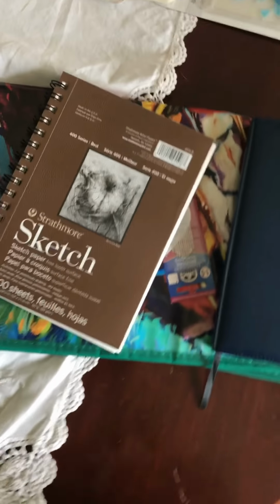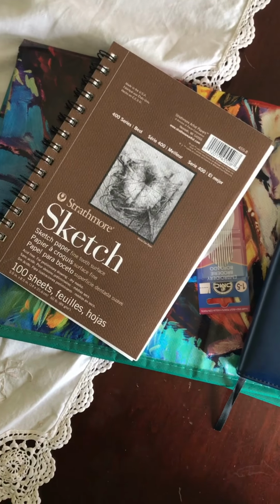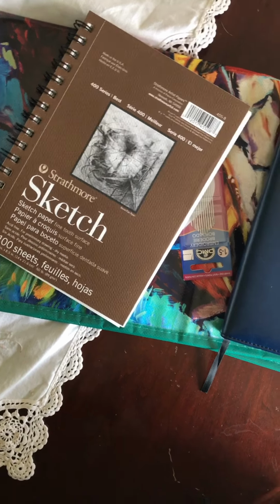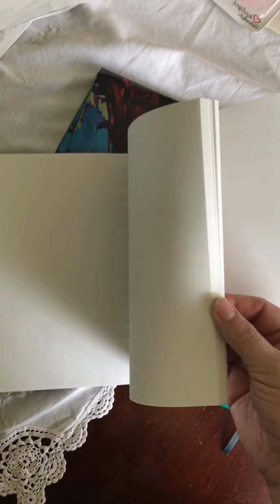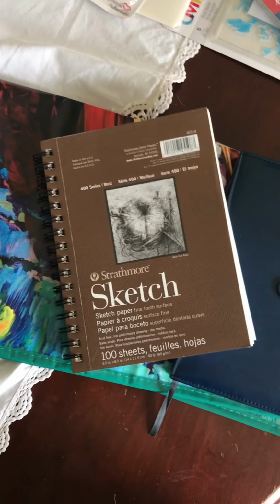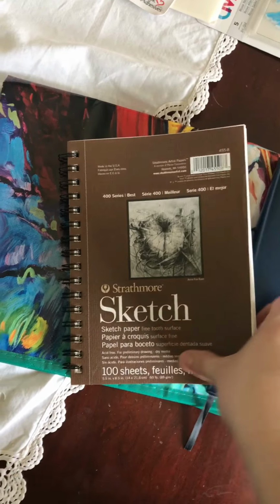I also stopped at an AC Moore. We don't really have those in my area. I think the closest one to me is maybe in Evansville, Indiana. But I bought a sketchbook with 100 sheets in it because I thought at that point that I might do another sketch a day. I've since decided to do a different 100-day project, but it was on sale and I'm glad I bought it, you know.